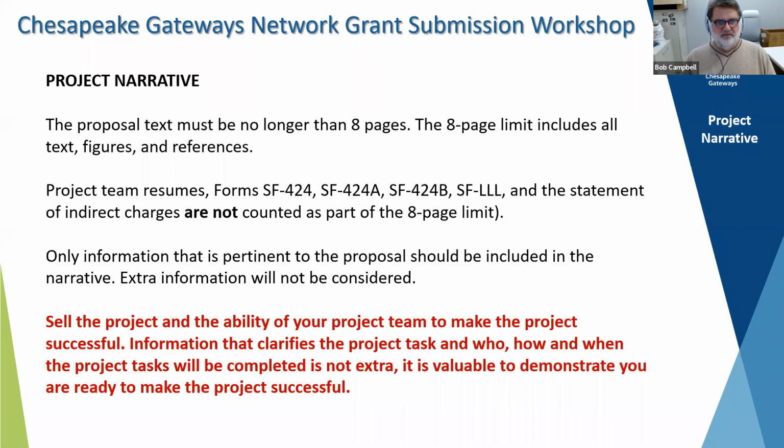So again, in the notice of funding opportunity, it talks about the narrative being limited to no longer than 8 pages. And so you need to make those strong 8 pages, really sell your project, and sell the ability of your team to make the project successful. You're probably reading along with me here: the 8-page limit includes all the text, figures, and references. But it also makes it clear that those standard forms, the SF424 and A and B, et cetera, don't count against the limit. And later on, there's a clarification that resumes and things like that don't count against the limit.